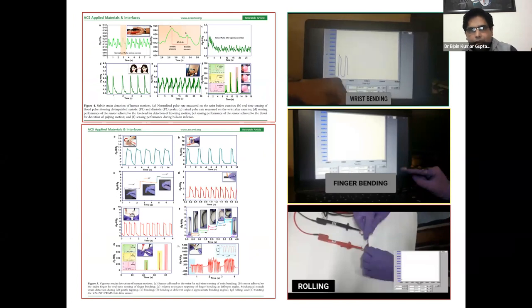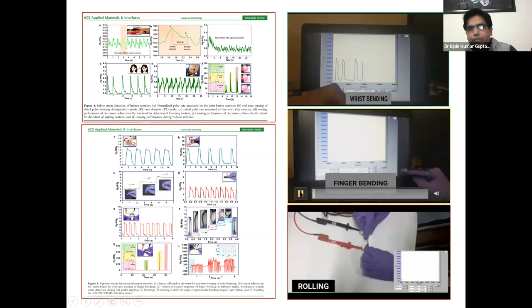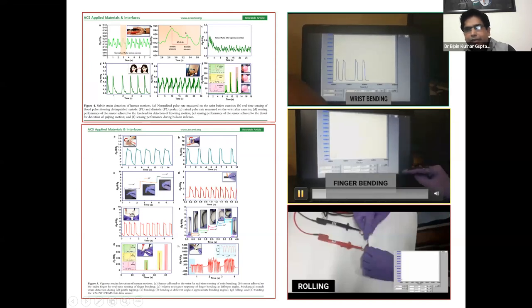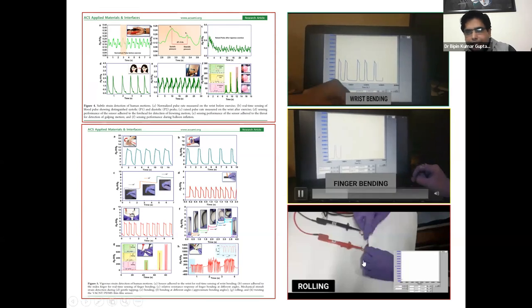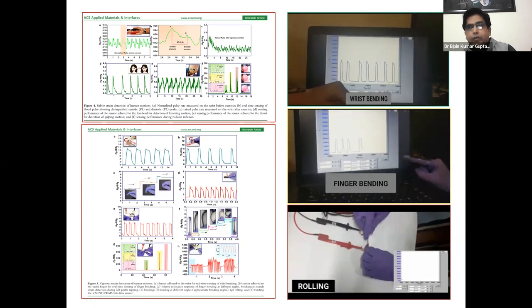If you do the crawling, at the same time you can get the signal. Like you can see here, if you twist the finger with this device, you are able to see the signal. Similarly, why is this kind of research important? Because we plan it for Parkinson's patients, where there is a requirement to continuously track this kind of motion because they have vibrations because of the disease.